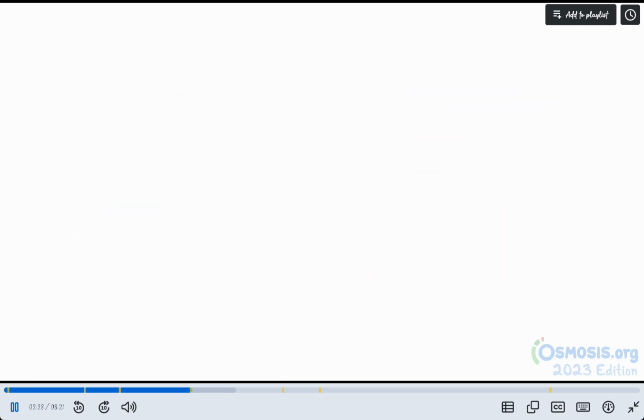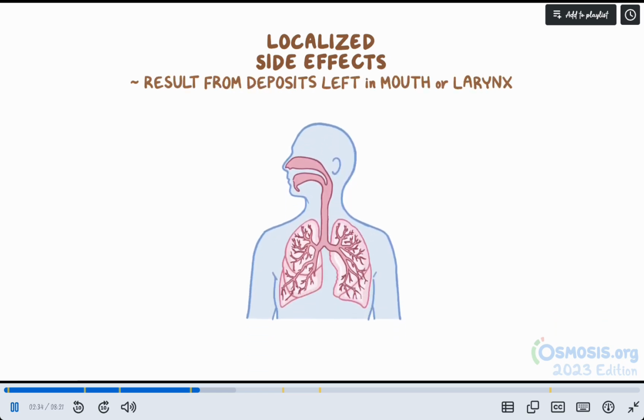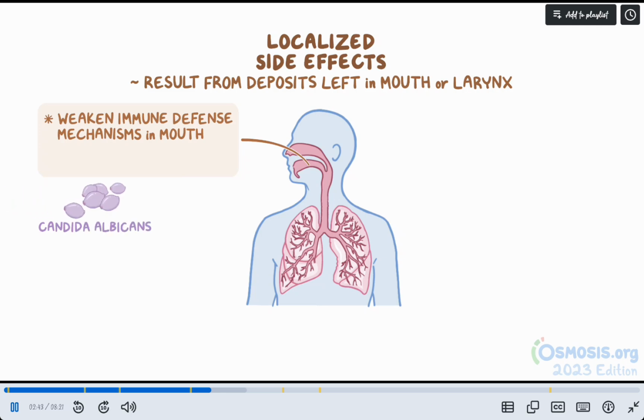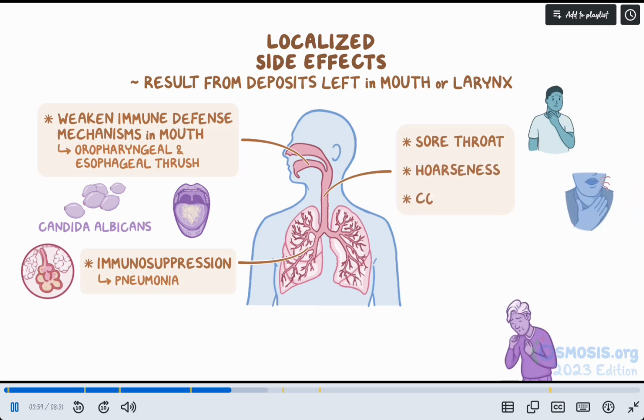Now, inhaled corticosteroids mainly cause localized side effects that result from the deposits left in the mouth or larynx as they travel down into the lungs. Inhaled corticosteroids weaken the immune defense mechanisms in the mouth, which can lead to infection by the fungus Candida albicans and results in oropharyngeal and esophageal thrush. Prolonged use of corticosteroids can also result in immunosuppression, which may cause or prolong respiratory tract infections like pneumonia. Other side effects of inhaled corticosteroids include a sore throat, hoarseness, and cough.